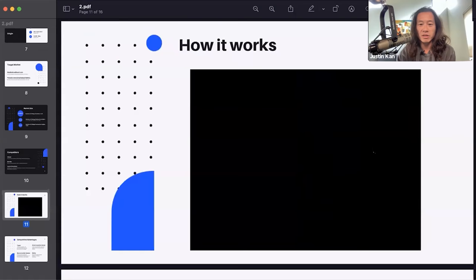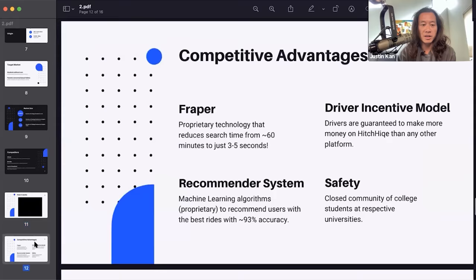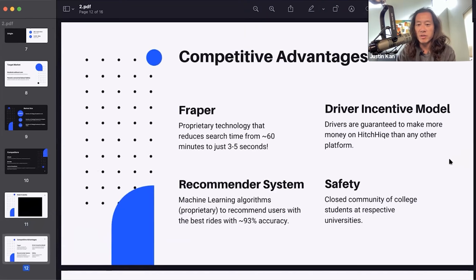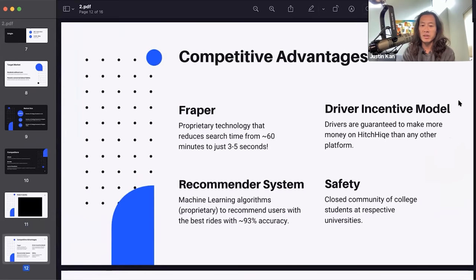All right, and competitive advantages. Proprietary technology that reduces search time from 60 minutes to just 3 to 5 seconds. Driver incentive model, recommender system. I see this. The recommender system is needed because they're actually not generating rides in the app. It's just searching Facebook carpool groups. Well, that solves the supply and demand problem for sure. That's pretty good. Yes, and then safety, because it's a closed community of college students.